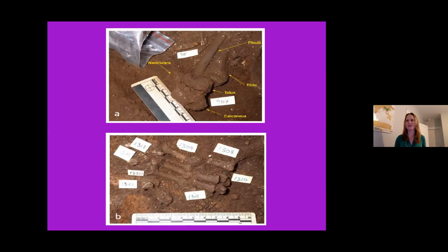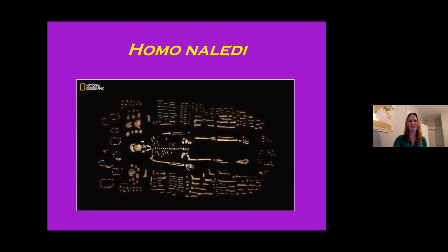In some areas, there's more bones than sediment. And we can find some great association with some of the bones. So this is a foot on the bottom here. And as you can see, here's the ankle with the calcaneus, the talus, here's your lower leg bones, the tibia and the fibula. Again, all right next to each other, so completely associated. So very, very strong context for those and association.